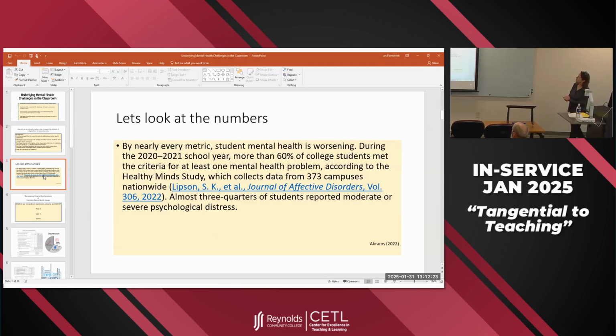One of the reasons we want to do that is because we're going to look at the numbers. Let's take a quick look. I'm not going to go into detail for time purposes, but it says by nearly every metric, student mental health is worsening. During the 2021 school year, more than 60% of college students met the criteria for at least one mental health problem. 60%. That's a high number. According to the Healthy Minds study, which collects data from 373 campuses nationwide, 3/4 of students reported moderate or severe psychological distress. 3/4 of students, okay?